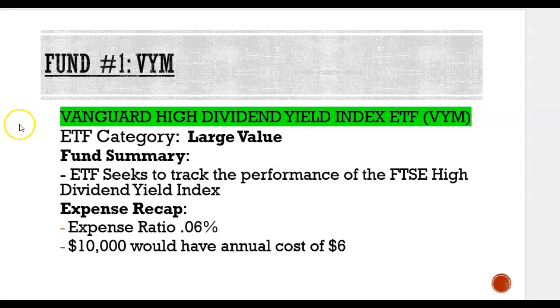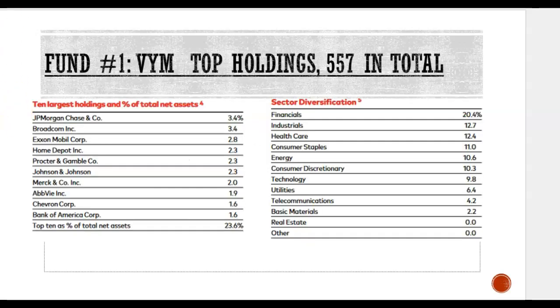And why is it so cheap? Because it's a direct correlation off of an index. So nothing super fancy here, but that doesn't mean you don't get a lot of value. Now let's see what's in there.